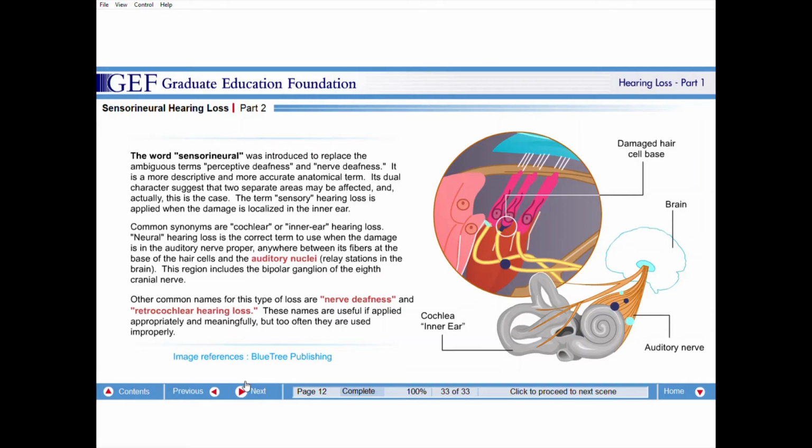Neural hearing loss is the correct term to use when the damage is in the auditory nerve proper, anywhere between its fibers at the base of the hair cells and the auditory nuclei, relay stations in the brain. This range includes the bipolar ganglion of the 8th cranial nerve. Other common names for this type of loss are nerve deafness and retrocochlear hearing loss. These names are useful if applied appropriately and meaningfully, but too often they are used improperly.